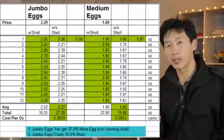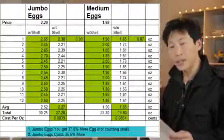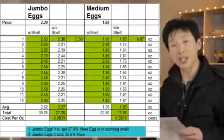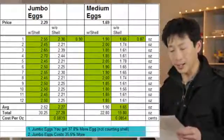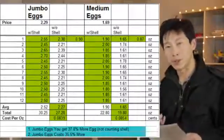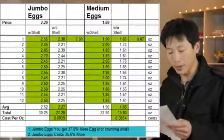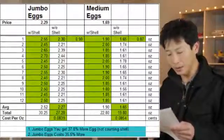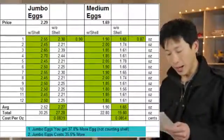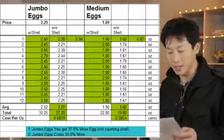So I cracked open 1 jumbo egg and 1 medium egg only, just to measure how much the eggshell weighs. The jumbo egg has a composition of about 10% eggshell, whereas the medium egg has a composition of about 13% eggshell. The weights of each egg vary by a lot, and then I just kind of back calculate how much the egg inside would weigh based on the measurement of the first egg. Now you can see the average weight of a jumbo egg is actually 2.27 ounces, whereas a medium-sized egg is 1.65 ounces. And then the total for jumbo is 27 ounces, and then the total for medium is 19 ounces.